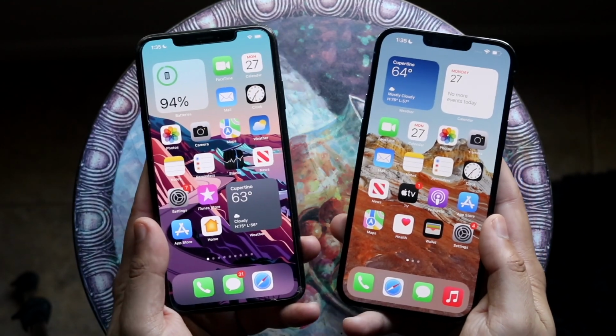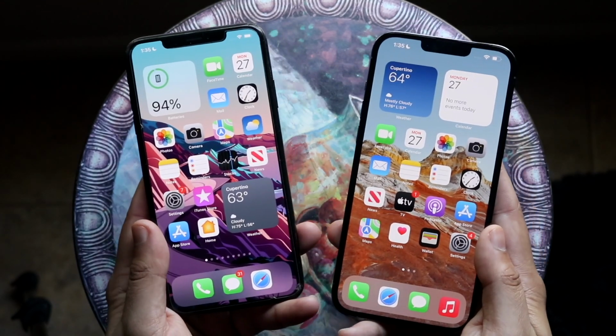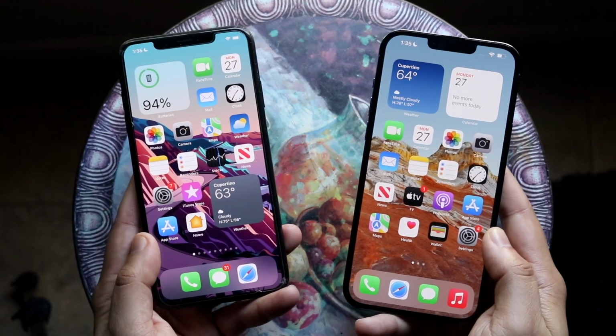So that pretty much covers it in terms of software and hardware on the outside. Now let's go and do a speed comparison between both of these phones.